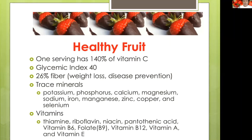So it helps to prevent diabetes and cancer, and it helps prevent heart disease. So it's a very healthy fruit. It's got a lot of fiber in it. And you can read the trace minerals there. It's just loaded with not just the regular vitamin C, but all the trace minerals that you need that you don't even think about. And a huge assortment of vitamins. So very healthy fruit, something that if you can grow your own is even healthier.